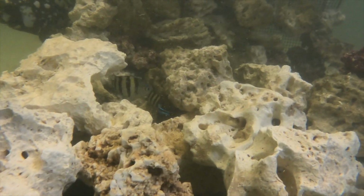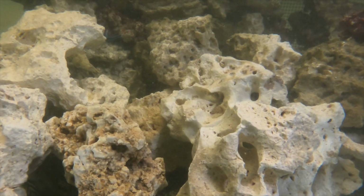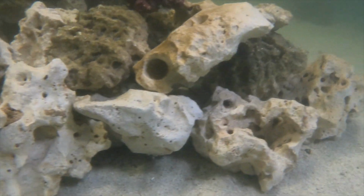Rocks on the left side are all done. It looks a lot better. We're now gonna get to the sand, cover all the little extra spots that are open, all this little black tarp underneath, and then it will look a lot better.